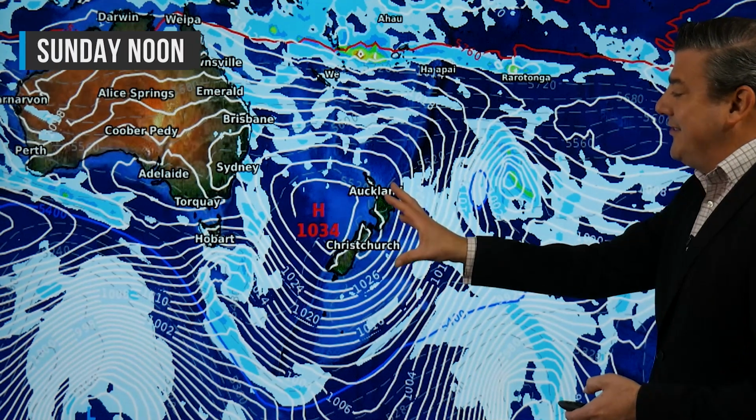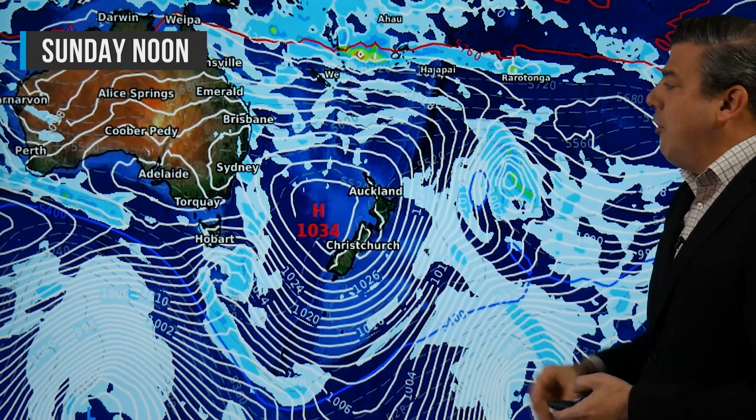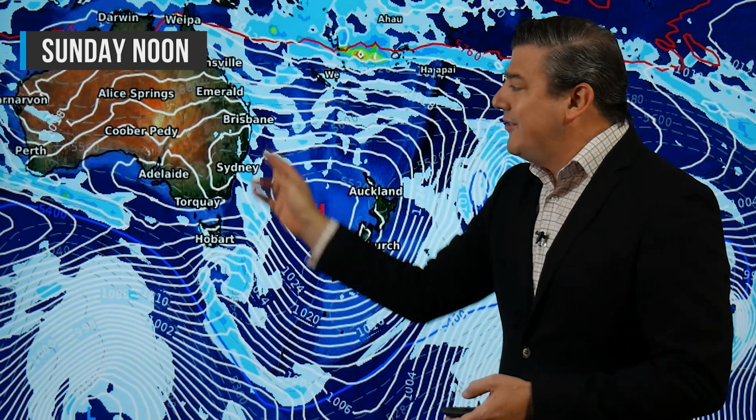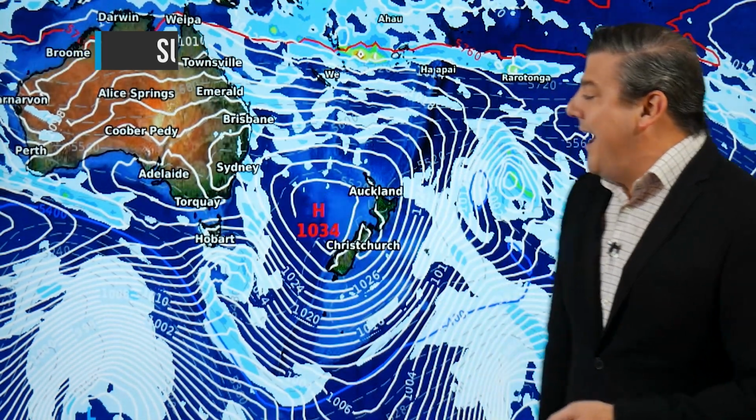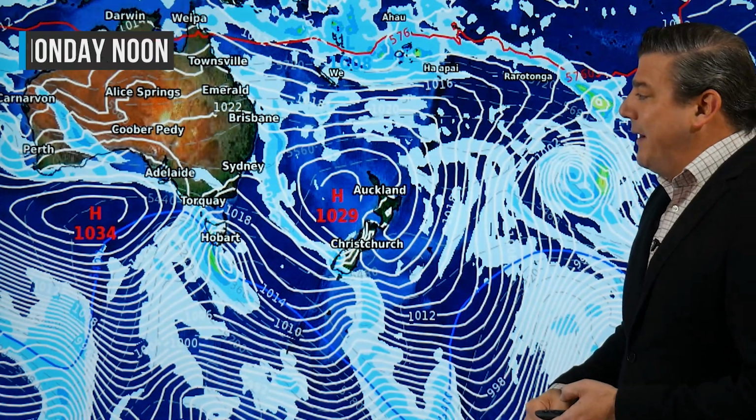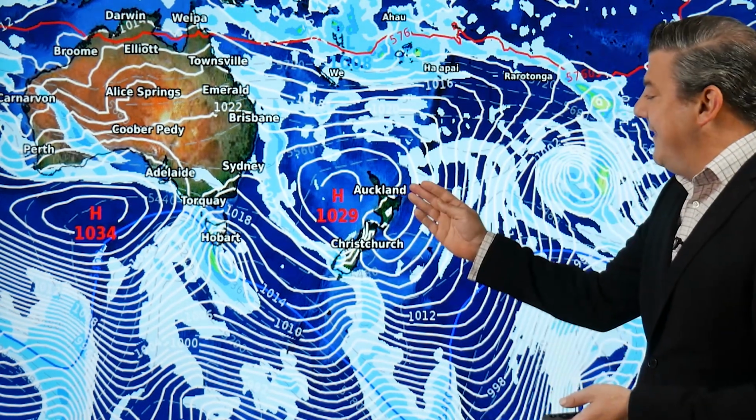By Sunday, it does start to ease. The high is pushing in right across the country. More of those showers down around the eastern side of Australia, although it is sunny in Melbourne and Adelaide. And as we go into next week, well, high pressure is still dominating New Zealand. This is why we're saying if you need rain, there isn't any coming. Not for the next week or two. In fact, it may be dry until the second week of May for some areas in the east.